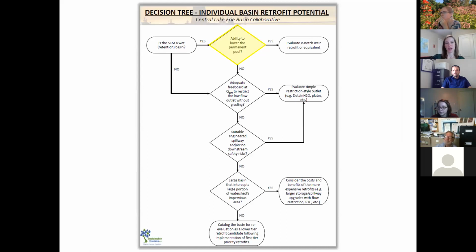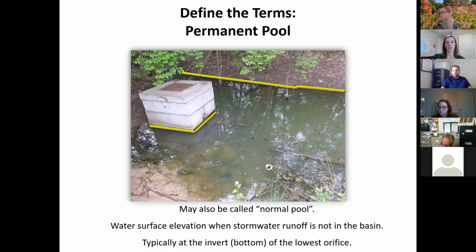So once we have identified or classified the basins and we know which ones are our wet basins, we try to understand the ability to lower the permanent pool on those wet basins. And so what is a permanent pool? It is also called the normal pool, and it is the water surface where stormwater runoff is not in the basin. It's that kind of lowest elevation that the water will sit in the pond. It is often at the bottom of the lowest orifice on an outlet structure.